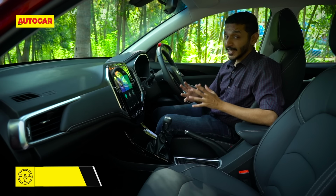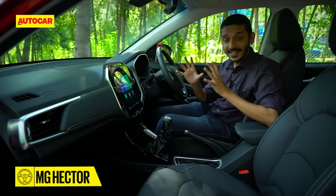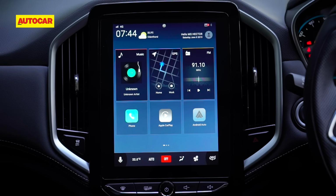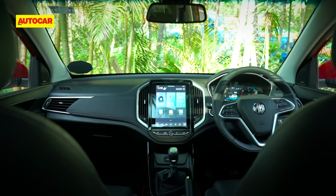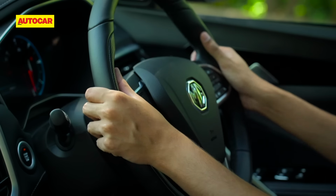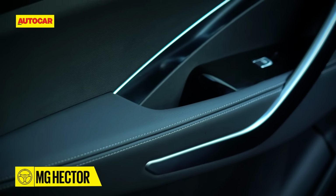Now, the interior of the MG Hector certainly makes a great first impression, and that's because it's really high on the wow factor. Of course, it all starts with this vertically oriented 10.4-inch touchscreen, which I'll get into later because there's a lot of detail in there. But it's also just the perceived quality in this cabin that's so high. There's this lovely leather finish on the dashboard, it's on the steering wheel, and even the plastics for the most part are really high quality.